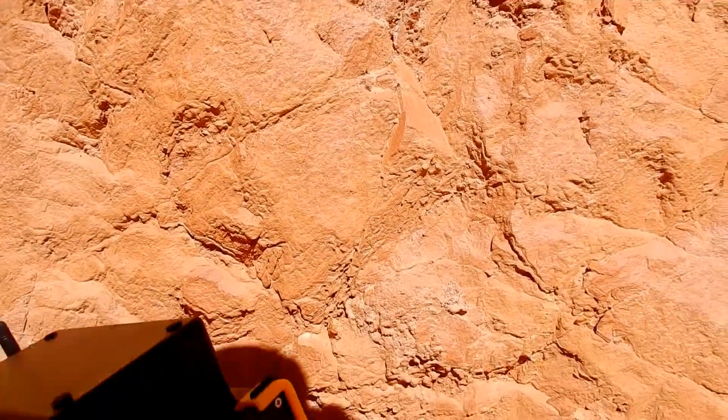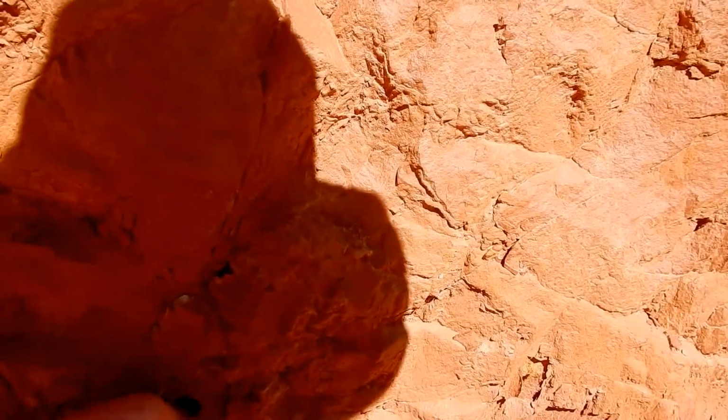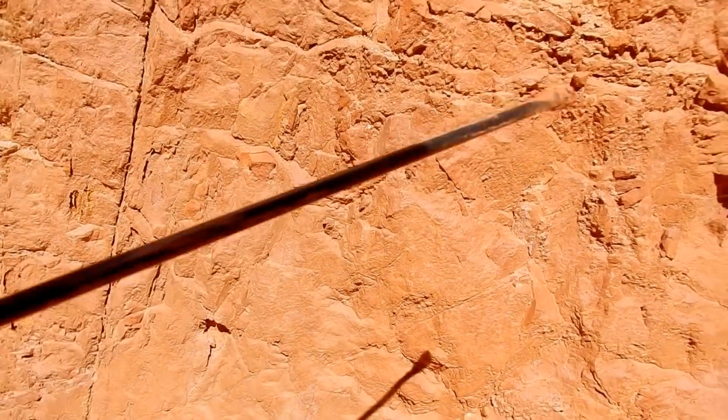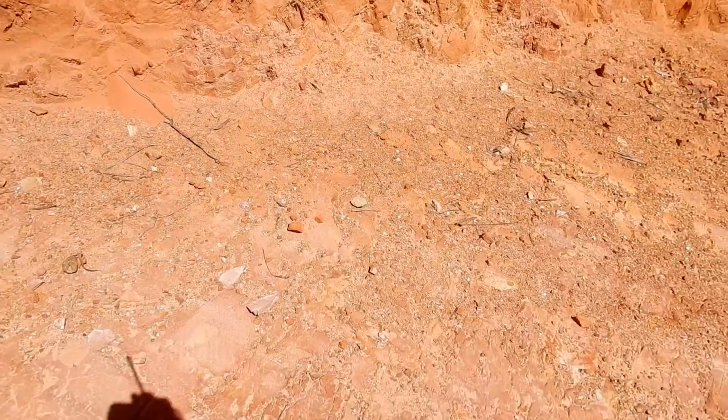There's a nugget here. I'm going to show you that. You see, that's fairly deep in the ground. That's a good 15 inches down. And okay, now we'll see what it does without the gold. You can see the stick I'm holding in my hand.